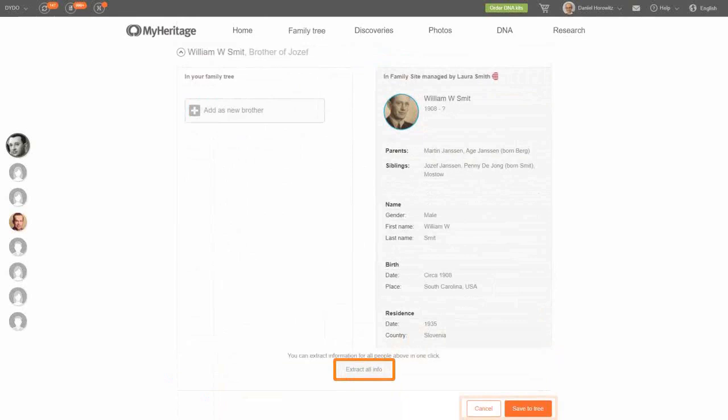But the very important button is the orange one at the bottom saying Save to Tree, because up till now you have worked very hard to select what you want in your tree. If you don't click on Save to Tree, nothing will be saved, meaning that if you have second thoughts and you don't want to copy or extract the information right now, you can click on Cancel and you can come back and do all this later on.